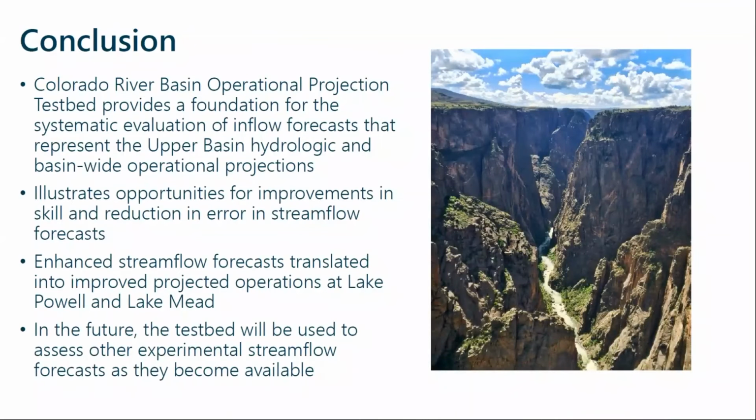So in conclusion, the Colorado River Basin Operational Projection Testbed provides a foundation for the systematic evaluation of inflow forecasts and reservoir operational projections for this basin-wide example. We are illustrating that there are opportunities for improvements in the skill and reduction of error in streamflow forecasts, but there's more to be done to see those come to fruition. We also saw that enhanced streamflow forecasts do translate to improved reservoir operations, though it might not be in a linear way. And in the future, we want to continue to use the testbed to assess different experimental forecasts as they become available with time. So thanks.